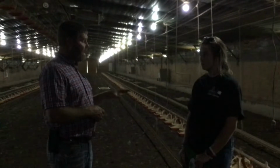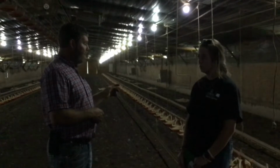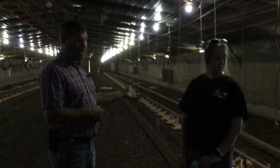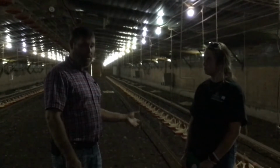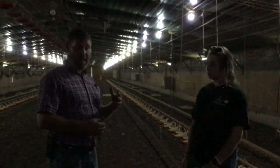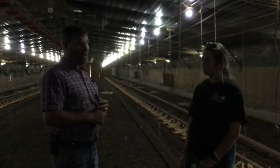But this house here is already set up for baby chickens, which will be coming in Friday. We've got plenty of feed sitting here, ready for whenever the birds are here. When the baby chicks get here, they have plenty of feed, get to the water. That's one of the main things we want to be sure we can do, is be sure they have plenty of water and plenty of feed, always accessible, never running out.